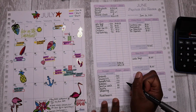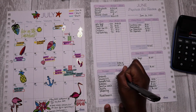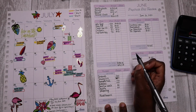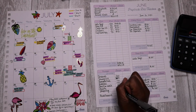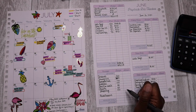For shopping, and actually I'm thinking I might bump dining out to $200 just because we have some important things coming up. We might want to do a little bit more celebrating with that. I'll estimate that for now. By my pay period, I'll think about it and decide whether I really want to be encouraging us to eat out more or not. Shopping, we'll say $150. So I do have a couple things that I also remember at Costco that I need to get.